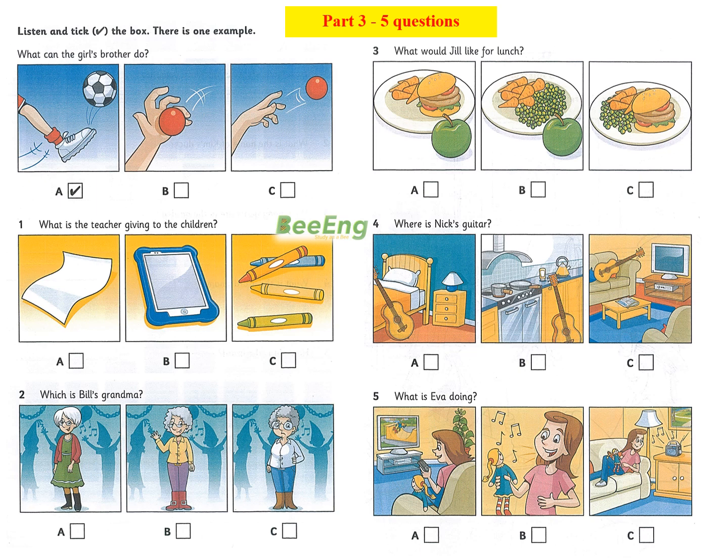Which is Bill's grandma? Is that your grandma, Bill? I like her boots. Me too. And she's smiling. She's got a nice dress. Oh no, that's not her. My grandma's wearing trousers today.